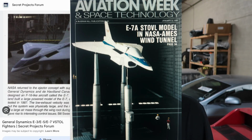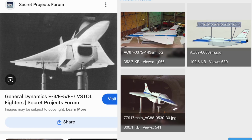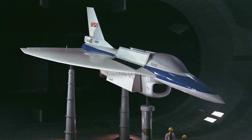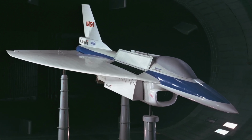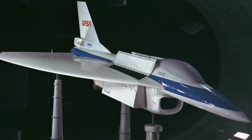So I start seeing all these news articles, I see magazine covers, I'll just start putting in pictures, little article write-ups talking about the progression of the testing and the plane being put up in the wind tunnel. That's the most iconic picture with this plane. I probably used it for the thumbnail. The shot of this airplane on top of the little stands, pedestals, inside the massive Ames Research Facility wind tunnel being tested in 1990, roughly, I think this photo was taken.